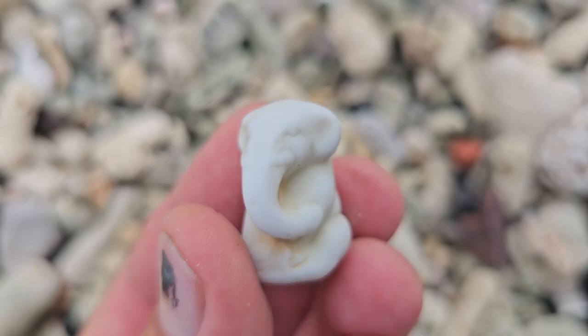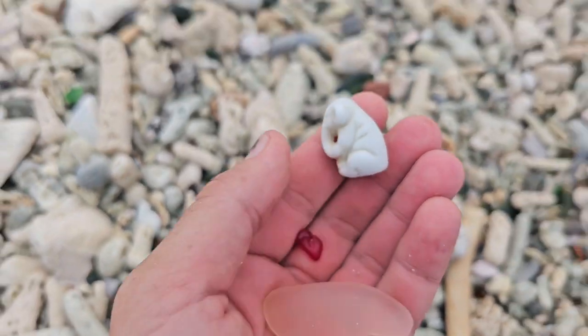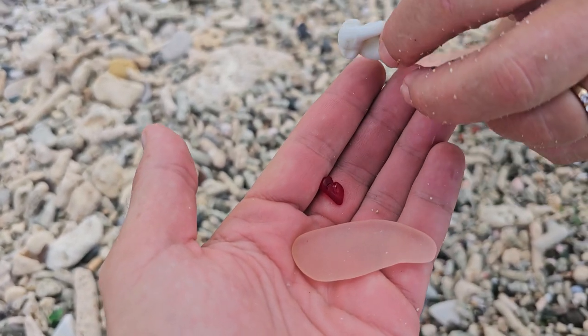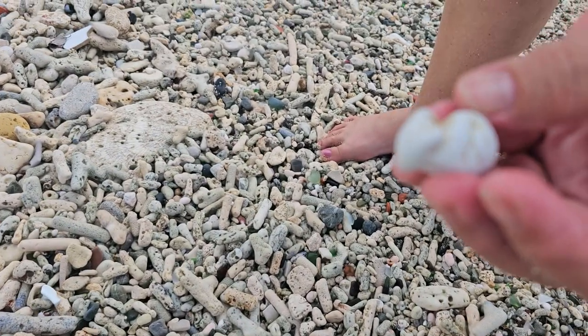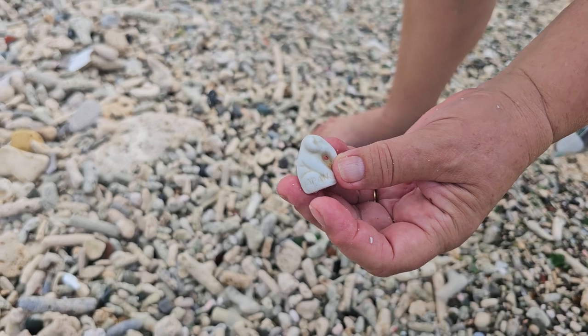I think elephants are your sign, man. Well, you found that, not me. Well, cool, nice sign. Found it. Well, I found this pink and this red. Those are beautiful. But yeah, I think this winter is one of those ones that was in the tea.